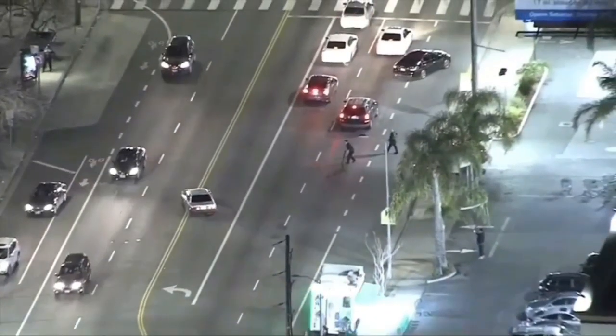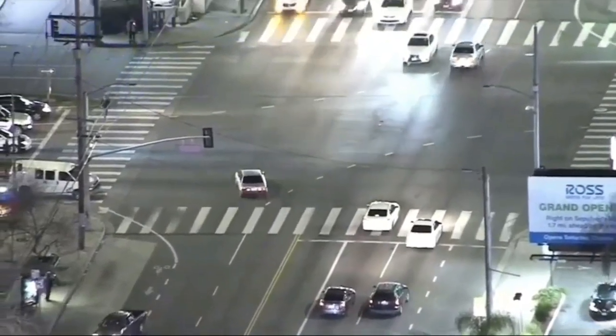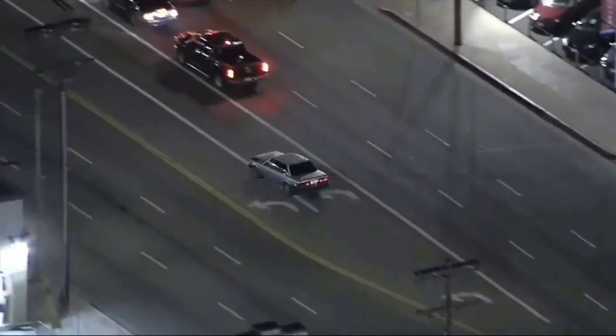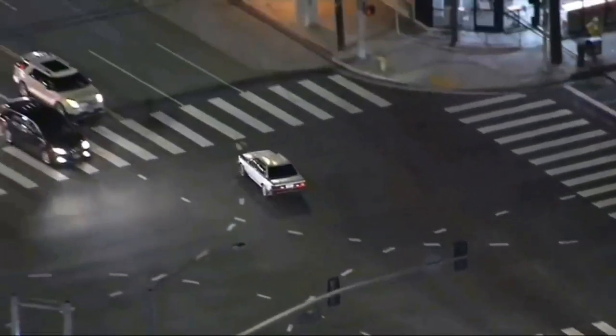Oh, there's the spikes. It looks like he managed to avoid that completely. So he saw that coming up, so he was able to dodge those spike strips there at Sepulveda with a cross of Nordhoff. Roscoe with a cross of Sepulveda.